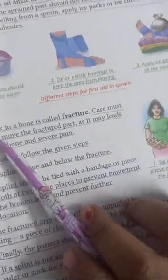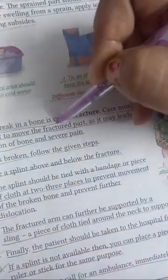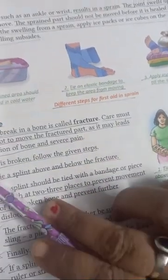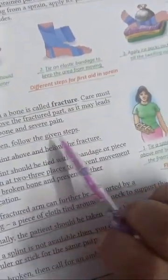Understood? Now, fracture. A crack or break in a bone is called fracture. What is fracture? Bones are cracked. Care must be taken not to move the fractured part as it may lead to dislocation of bone and severe pain. If an arm is broken, follow the given steps.